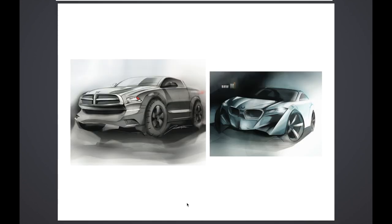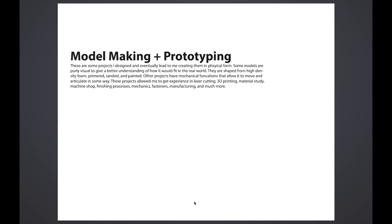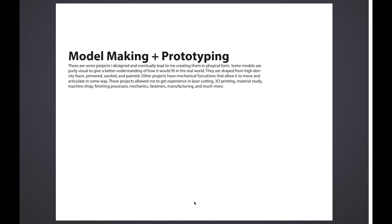And just some more car stuff. I haven't really done stuff like this in a while, but it's always been really fun for me to just do some of my passion projects. But I'm not too much of a car designer nowadays. I just like to sketch them sometimes. It's always fun to do that.